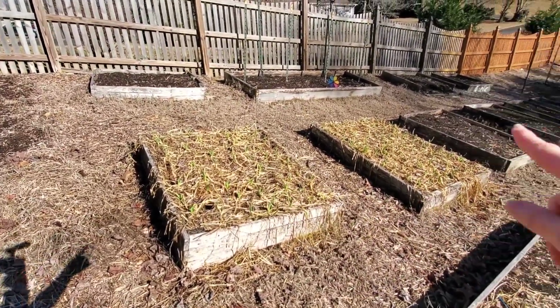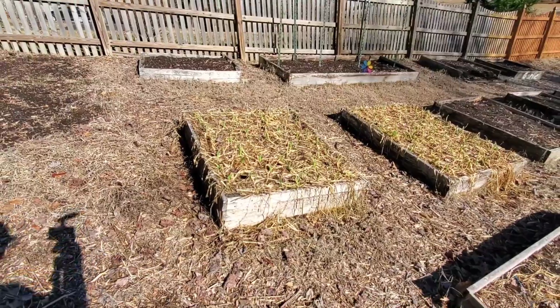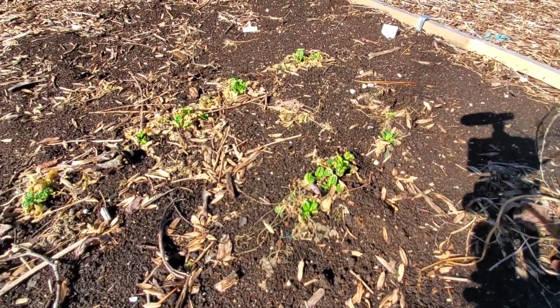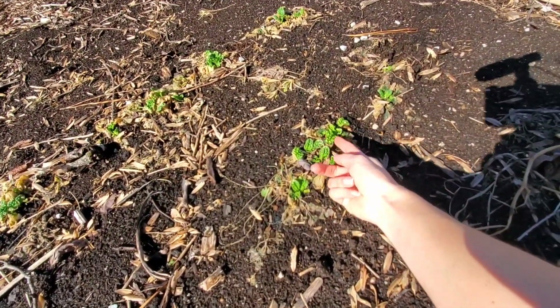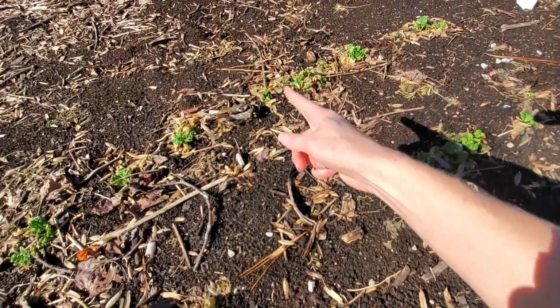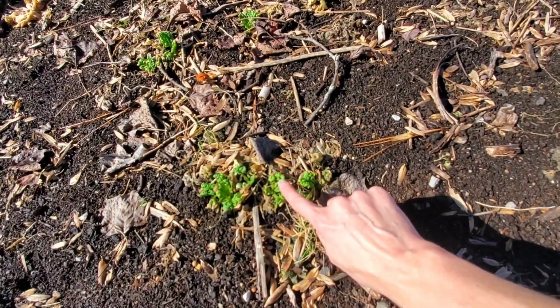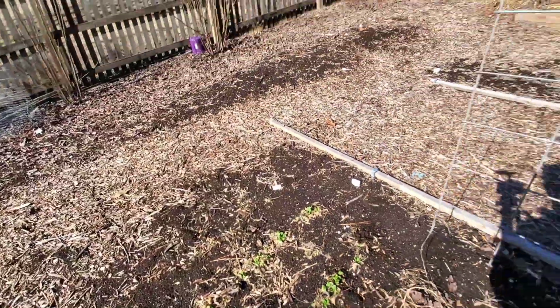There's my garlic beds. You can see they died down a lot, but they're still alive. Leave them alone. They'll be fine. And one thing that did die back, but it's starting to spring back, which I don't know how, is my spinach. Can you see that? All this spinach going up over here. There's spinach popping back up. It all died off with that really cold weather, but it's popping back up.